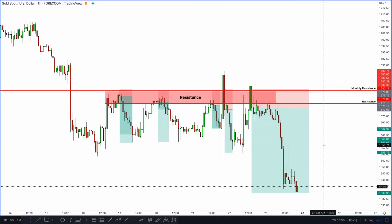Okay, so you can see that I'm on the chart right now. This is gold on TradingView, and I'm just going to give you an analysis over the trades that I was able to take during this period of when I was actually speaking about gold rejecting from a level.